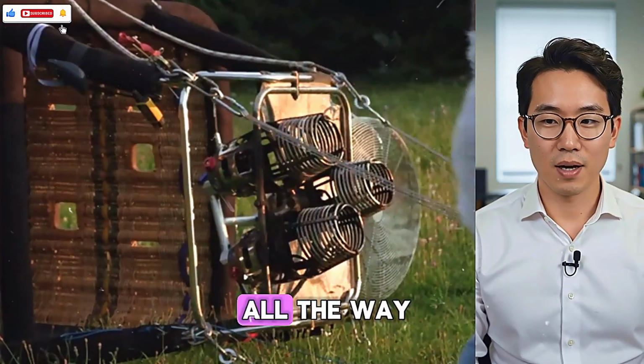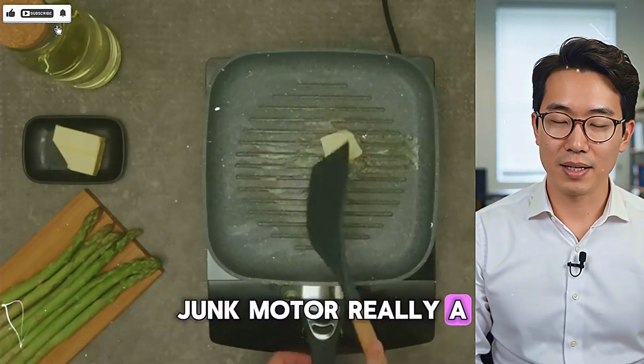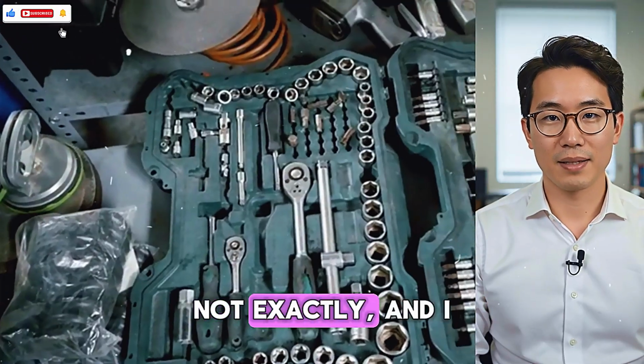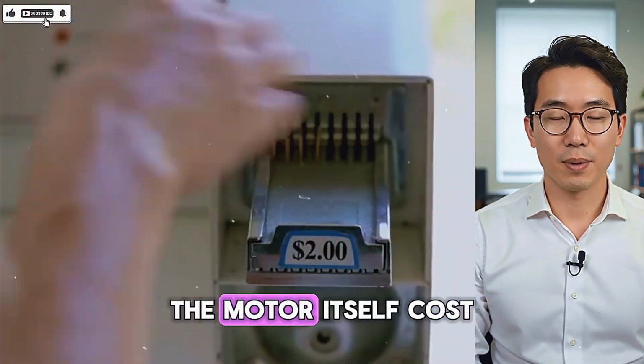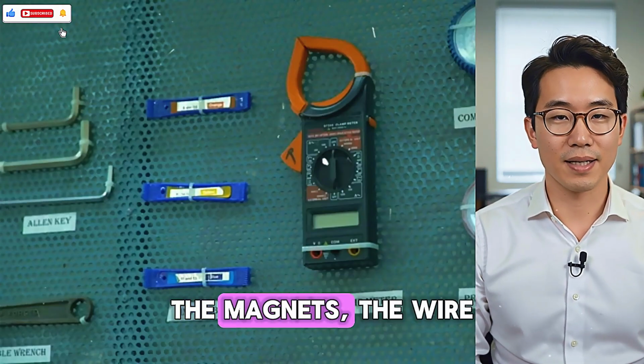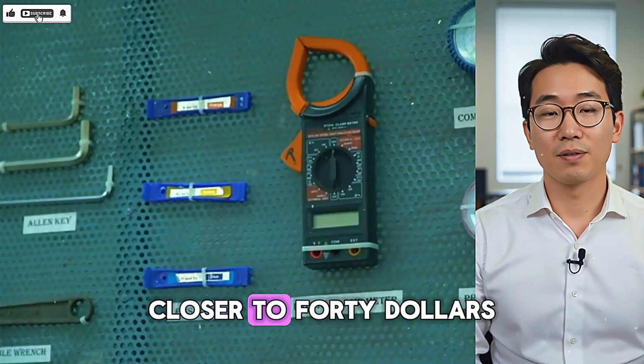So let's bring this all the way back to the original question. Is a $13 junk motor really a free power generator? Not exactly, and I think you deserve the honest version of that answer instead of the exciting one. The motor itself cost $13. The magnets, the wire, and the basic materials to rebuild it properly brought the real total closer to $40.